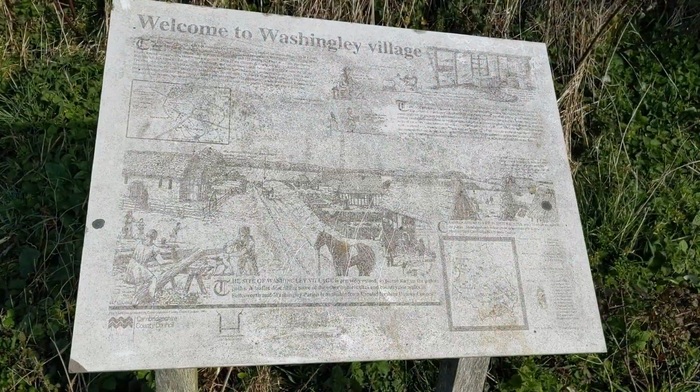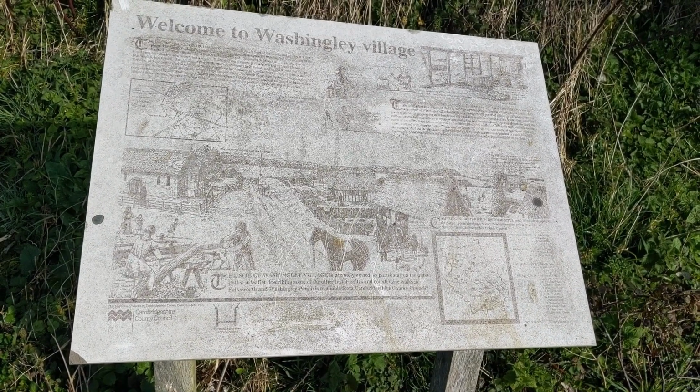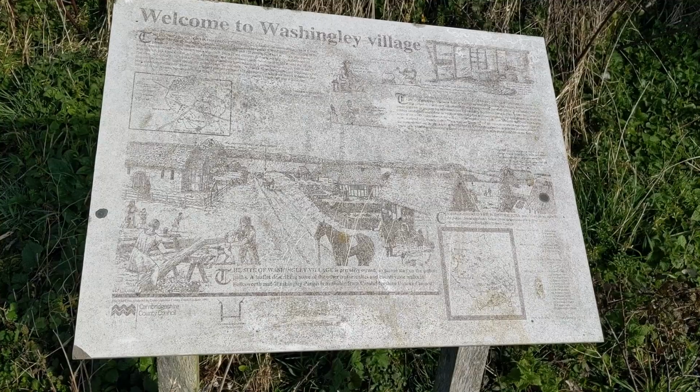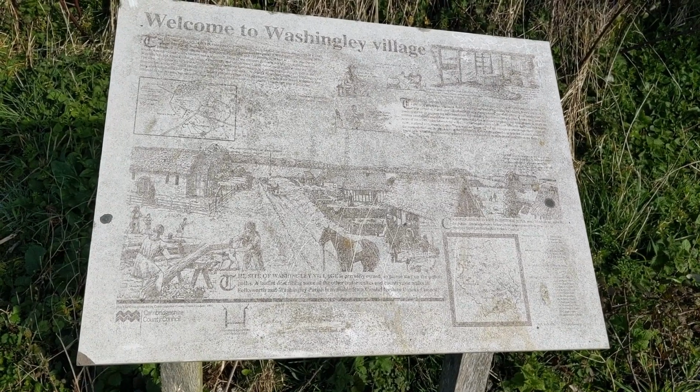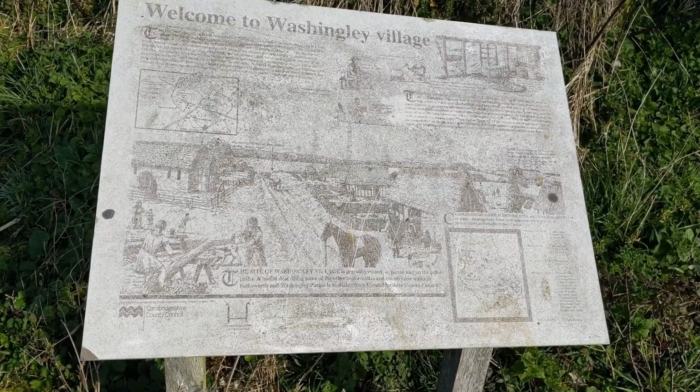Just to prove I'm not going nuts, they've actually put a board up, which wasn't here last time. You can't read it because it's filthy dirty, but yeah, the site of Washingley village.